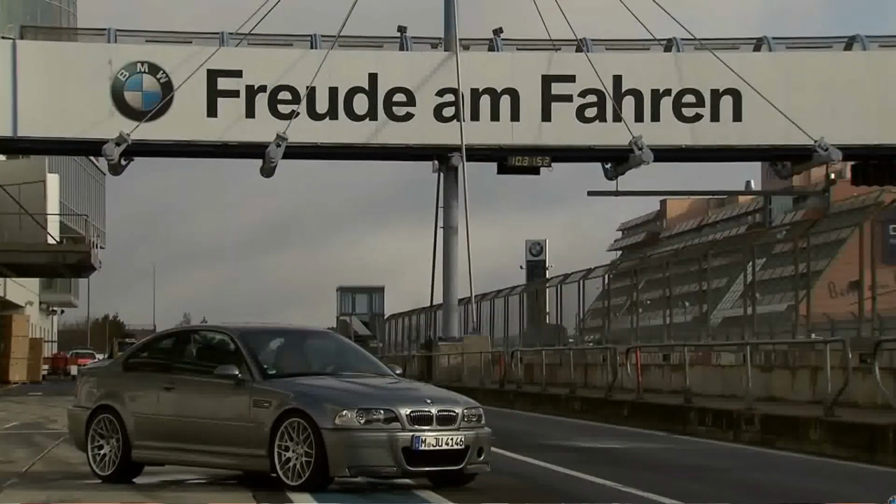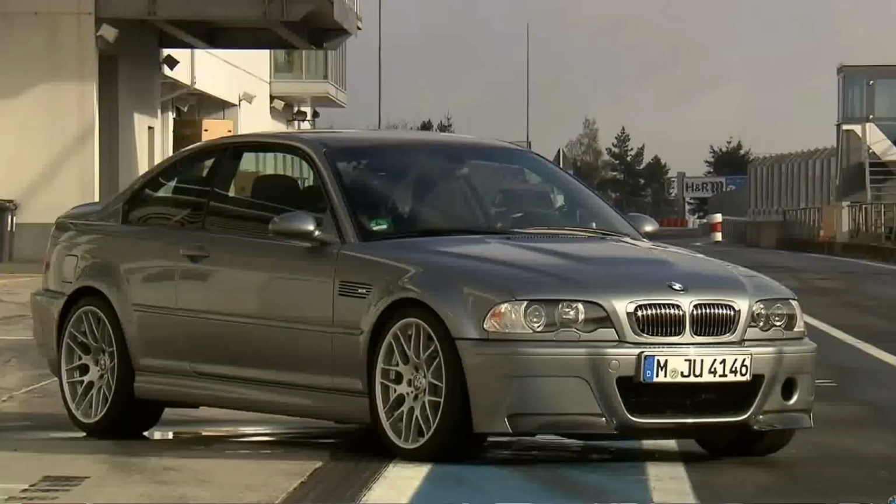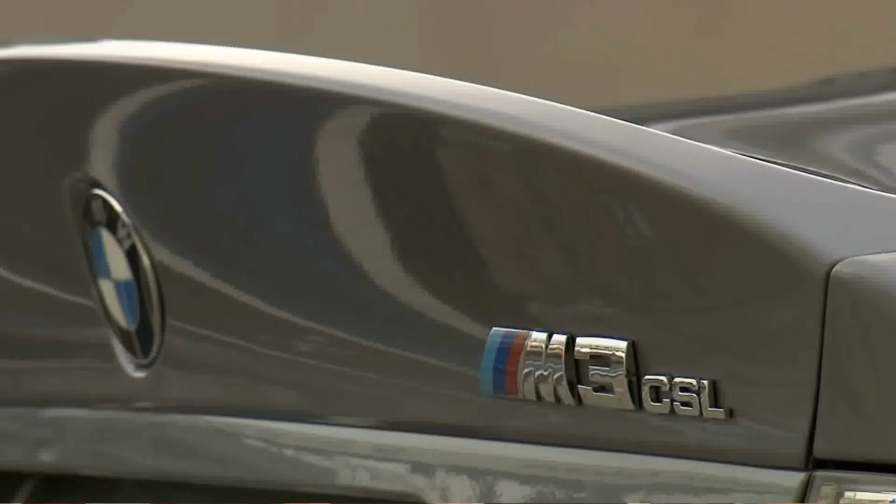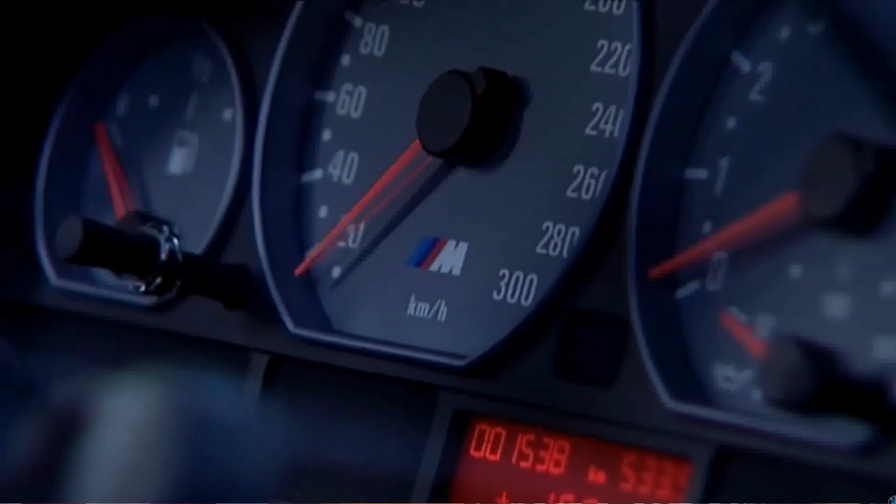The pros are, it's an E46 M3. It was the most successful M car that was sold. It's sporty, the interior still holds up. I think it has a timeless look, and that 6-speed manual transmission. There's just nothing like it, guys.